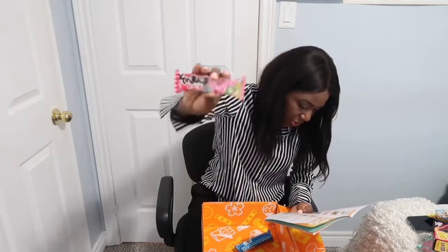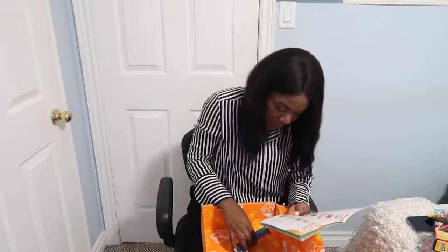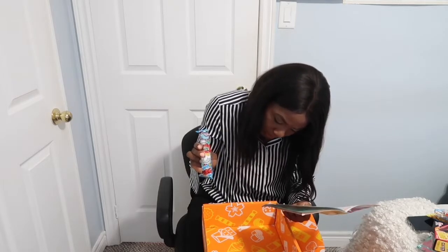This one is a sour peach gum, which I'm really excited about because I love all types of peach gum stuff. But yeah, so the gum is really good. It's definitely a gum. It's not a swallowing one, it's just a gum. Yeah, I really like the flavor. It gets sour a little bit. I would definitely give this a 10 out of 10 though. I really like it.